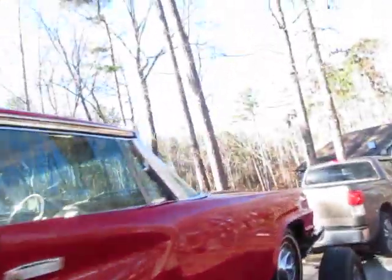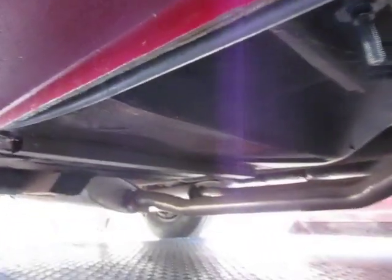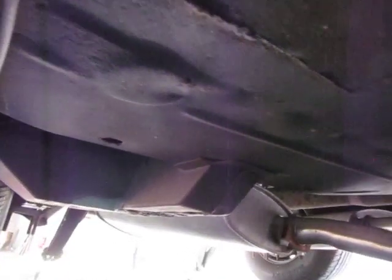Real quick, I didn't want to forget to point out that underneath the car, floor pans had been replaced. There is no rust on this car anywhere that I saw. These rockers are in immaculate condition. I'm trying to let the camera adjust to the lighting there. Problem is the sun's shining on the other side. Look at these rockers. Solid, all floor pans. And you can see from inside, when you open up, these floors have all been done.